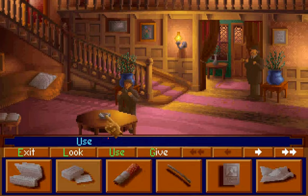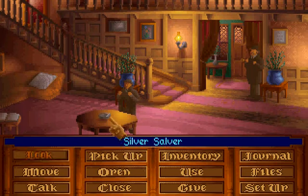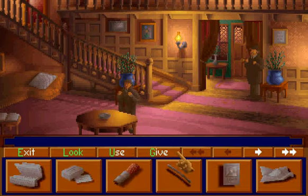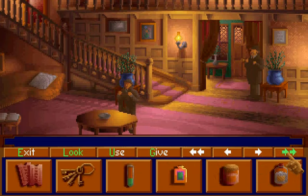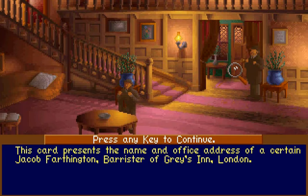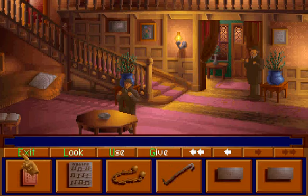Use a number of visit cards on the silver plate. You can't do that. Pick up calling card. Let's see, who has been here? This card represents the name and office address of a certain Jacob Fartington, barrister of Grace Inn, London. This card was the name of Antonio Caruso, printed in almost illegible Florentine script.